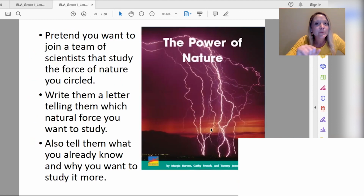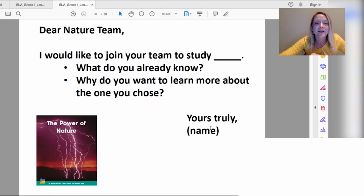Now, you're going to pretend, boys and girls, that you want to join the team of scientists that are studying the forces of nature to keep everyone safe. And I want you today to write them a letter telling them which natural force you want to study, and also tell them what you already know about it and why you want to study it more. Now, you can start a letter just like mine. Now we have our greeting. Dear Nature Team, I would like to join you on your team. And then you can explain to them what you would like to study and what you would like to know that you didn't hear from today's story.